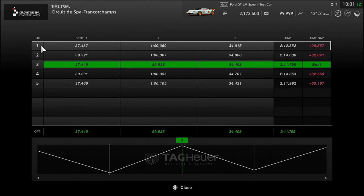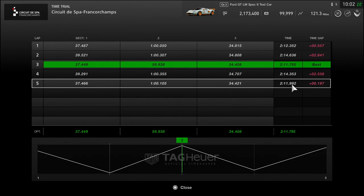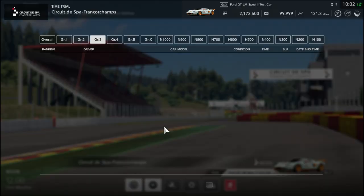Wow, the last two just weren't good at all. My best lap was lap three. Man, absolutely smashed it there. Pretty close with that final lap. We would have done it on the final lap. That would have been pretty close if we did it on that one. But oh my god, we have a new winner, a new leader.